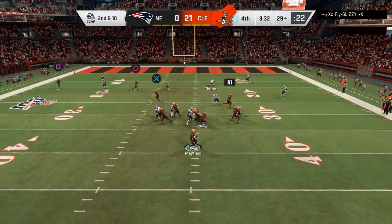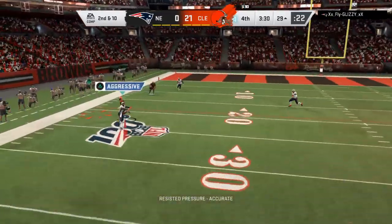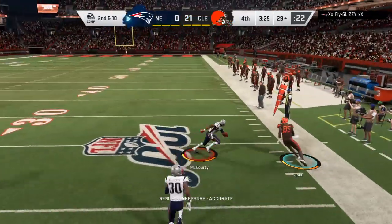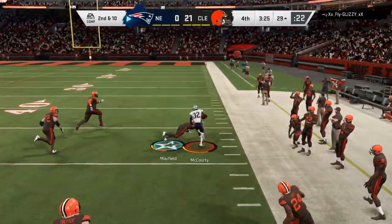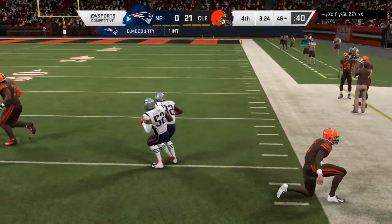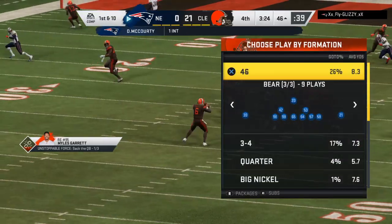A second down throw for Mayfield. And he fires one that's intercepted. Devin McCourty picks it off, and he'll take it across midfield to the 46-yard line.